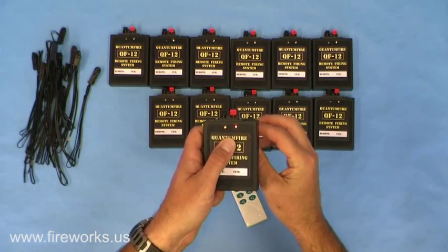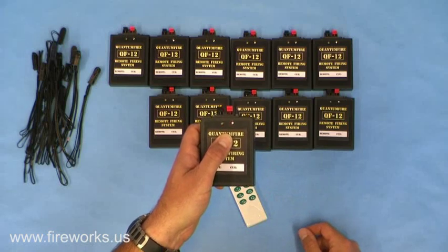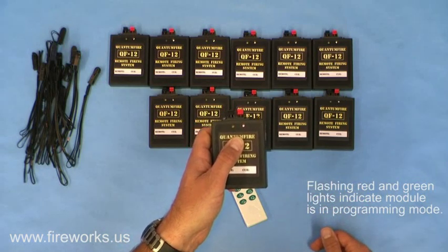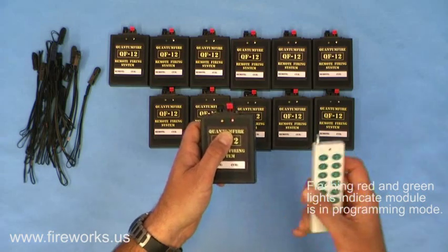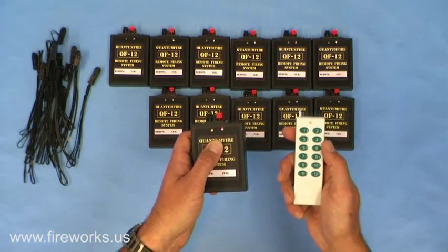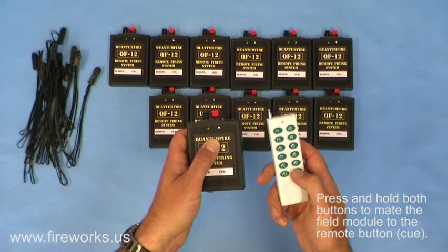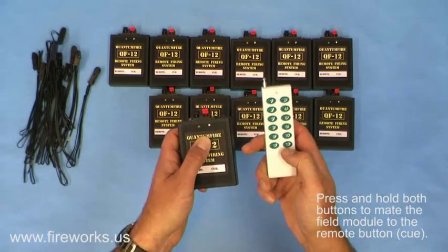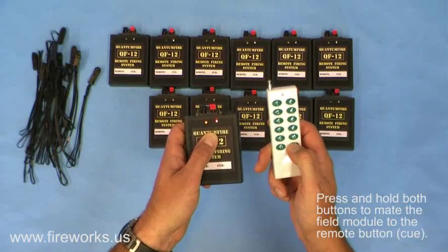But once you press it in and hold it, the lights on the field module will begin to flash. That indicates that it is now in programming mode. What you then want to do is take your remote and press and hold the button that you want to assign this field module to. So in this case, I'm going to press and hold number 12.